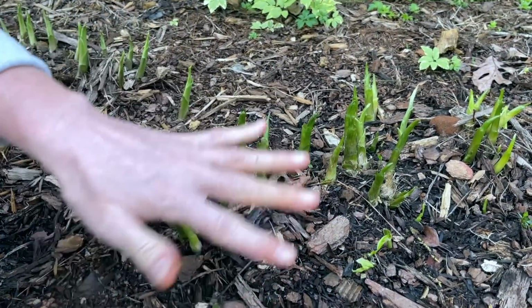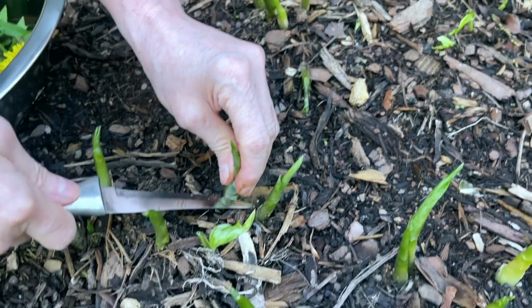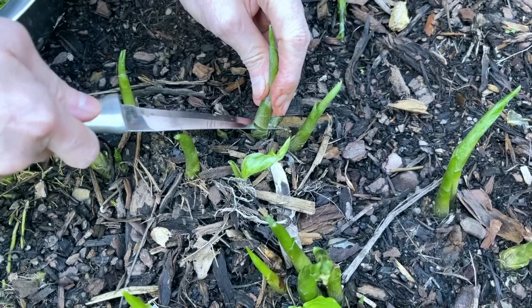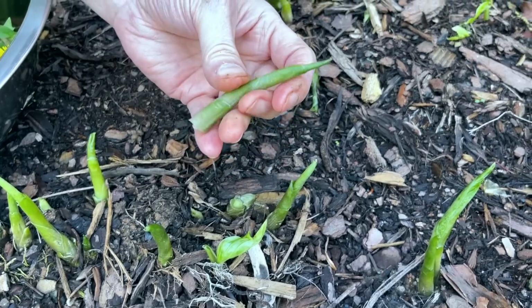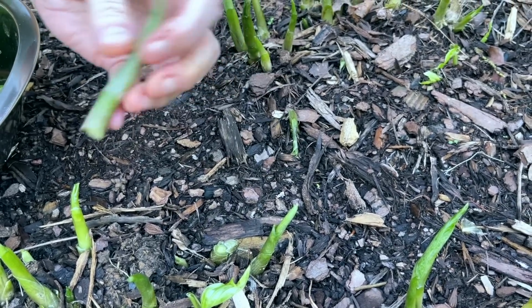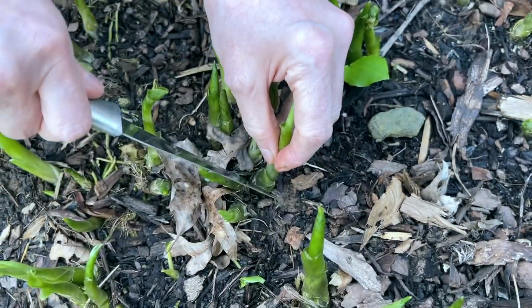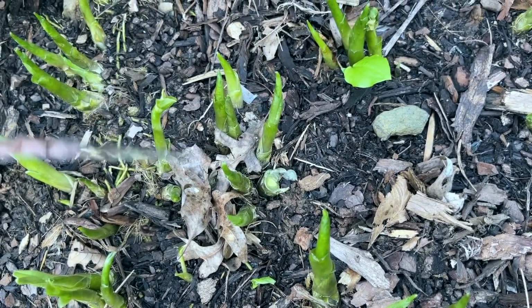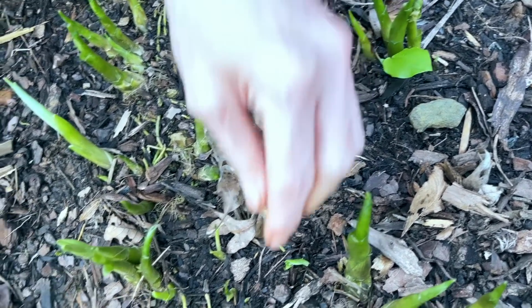So here's some of my hostas that are coming up. These were later than those that were actually damaged by the cold. If you've never tasted hosta before, it tastes kind of like asparagus. If you like asparagus, you'd like hosta. So I'm going to cut us some of these to saute with the dandelion greens.